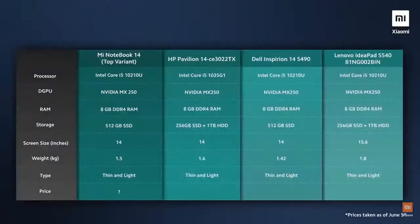So what should be the price of Mi Notebook 14? It's a premium laptop with thin and light design, metallic body and really great specs. And it competes with other premium laptops. So should we price it at 60,000 or 50,000 or what do you say, even lower?